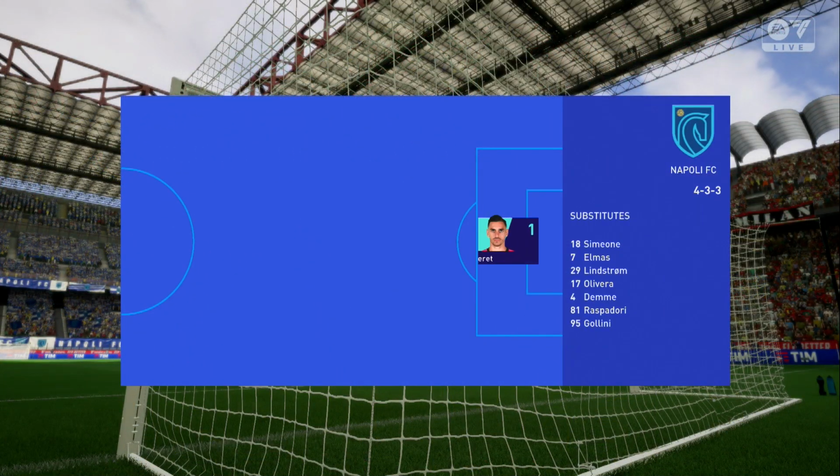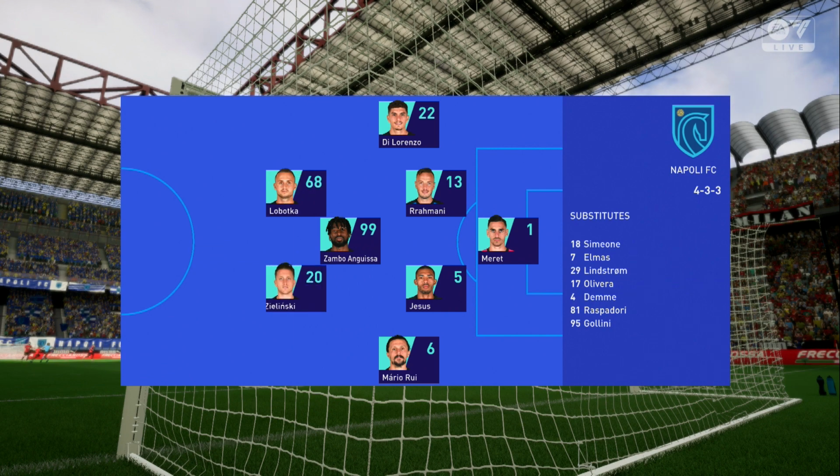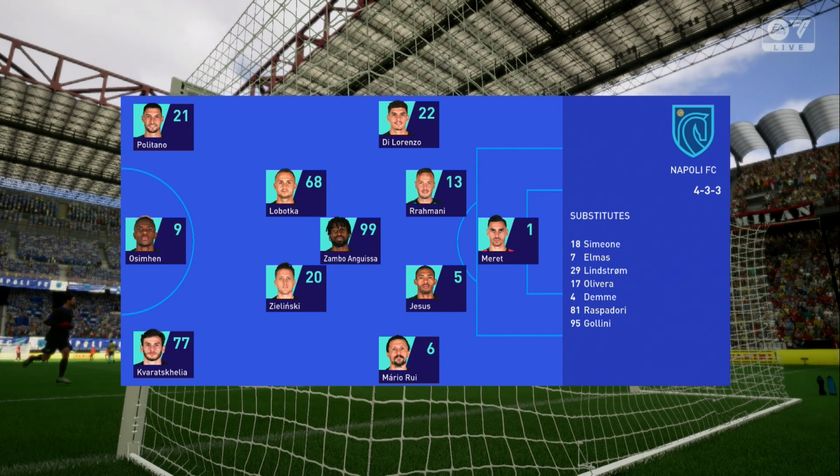This is the lineup for the visitors today. Alex Meret is the goalkeeper. Giovanni Di Lorenzo plays with Mario Rui in the fullback positions. Piotr Zielinski plays alongside Stanislav Lobotka in central midfield. And the striker today is Viktor Osimhen.